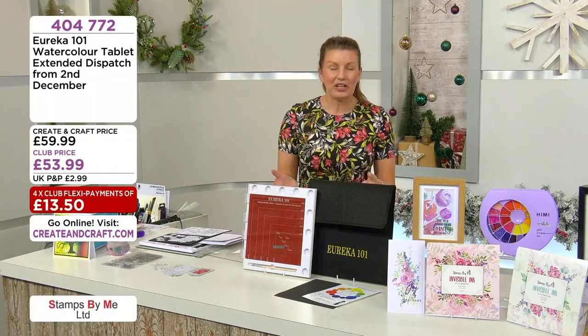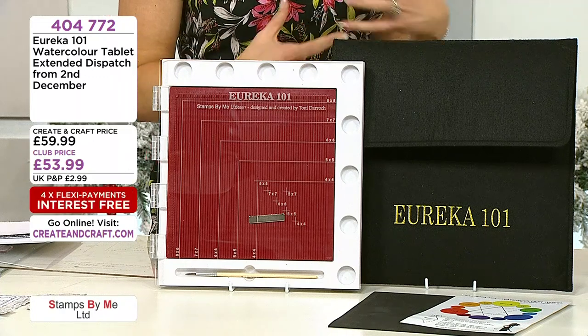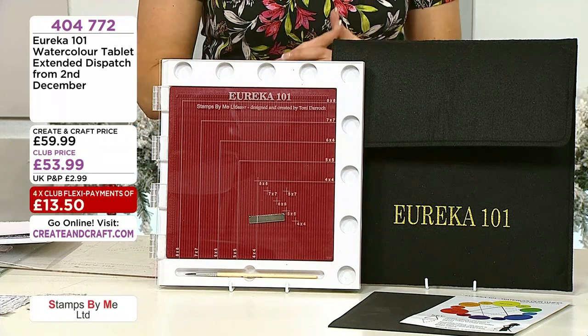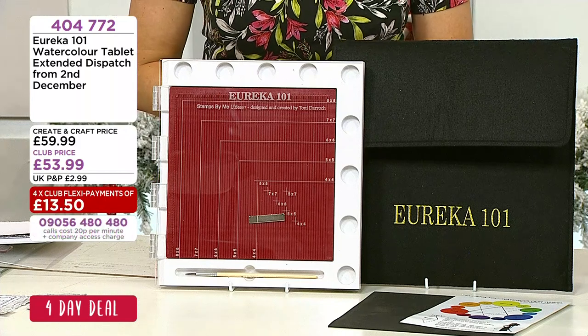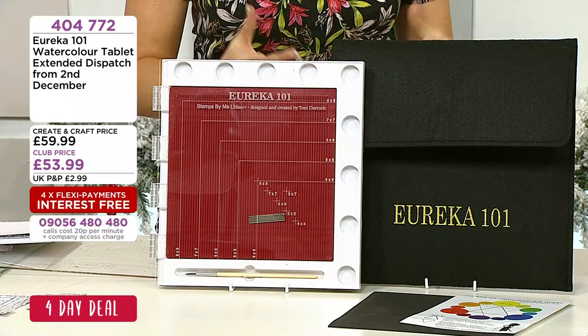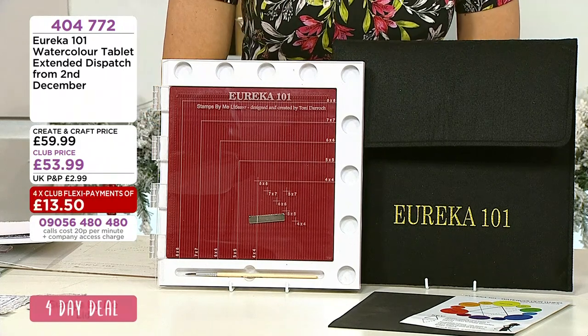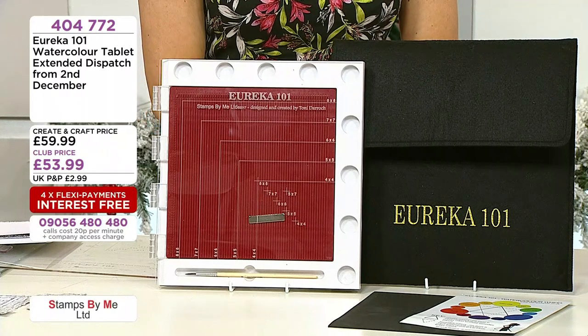So you'll see me on air all of the time using it as a stamping platform. You'll see me using the door as a mat to put my watercolours and do our techniques and things like that. But it's so much more. So you get your watercolour wells across the top and along the side. So that's where you can pop your inks of any mediums, acrylic, gouache, watercolours. You get the recess at the base for your paintbrush. And again, it's a nylon paintbrush, so it'll work with all of your mediums.